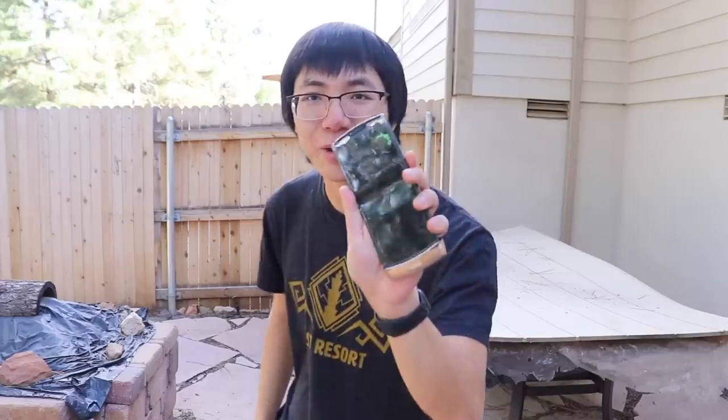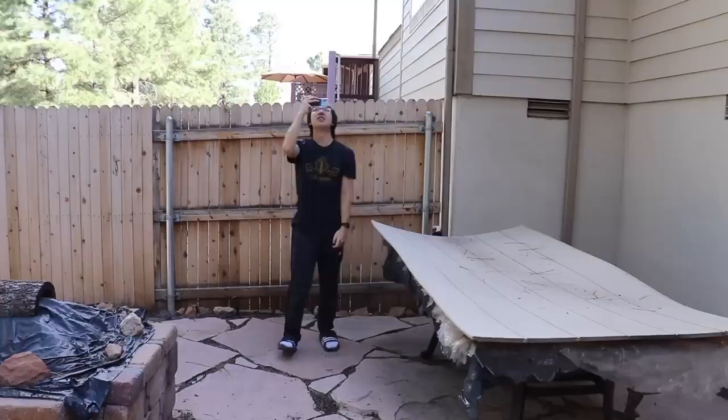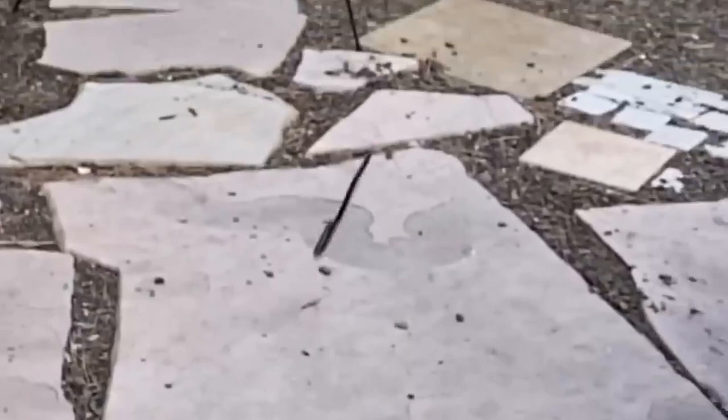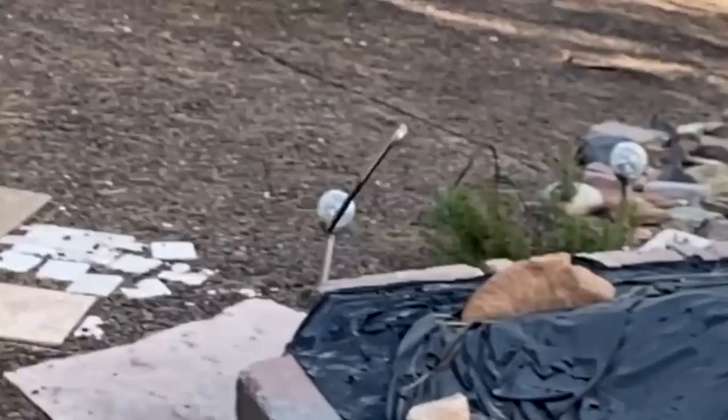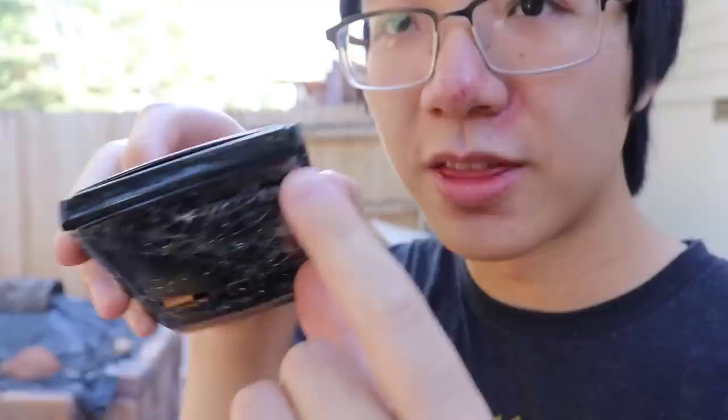Ooh, this might be where it dies. 3, 2, 1. It landed perfectly like this. But as you can see, the screen still kinda turns on. It's really dim now for some reason. The front display is also gonna come out. But at least it still works.